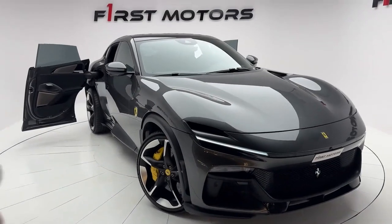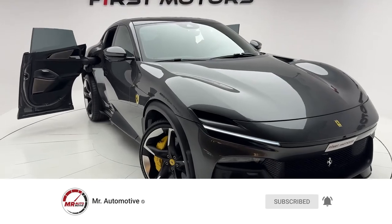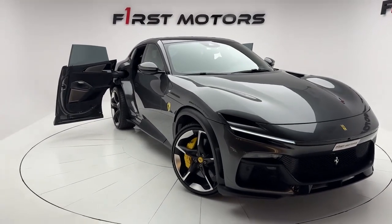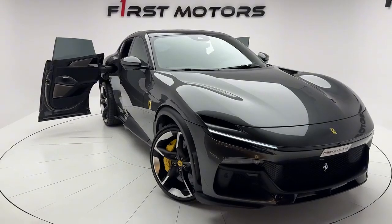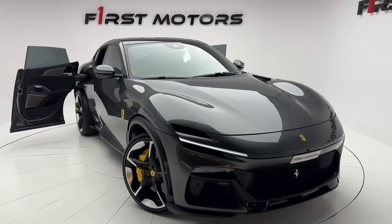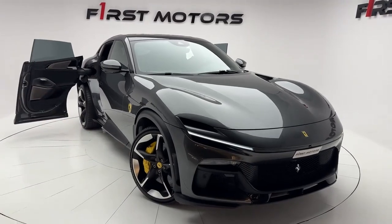Hello guys, I am Mr. Automotive, and today it's finally time to welcome you all with this. Right in front of us we have the all-new 2024 model Ferrari Purosangue, the first ever Ferrari SUV. However, Ferrari doesn't even like to call it an SUV, they rather call it the FUV, Ferrari Utility Vehicle. In today's video, I want to give you a first look at it, showing you the exterior, the interior, and then we will be listening to the sound.